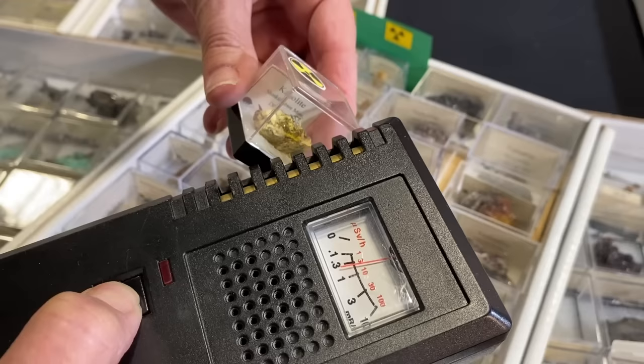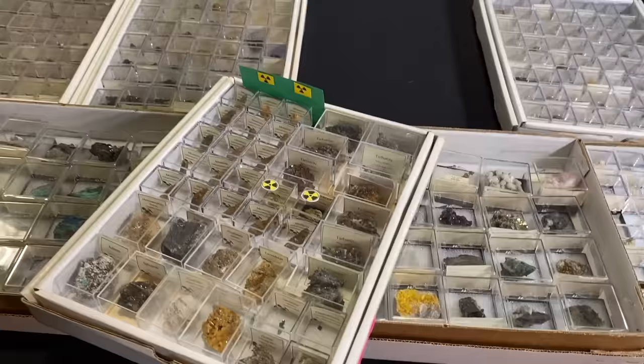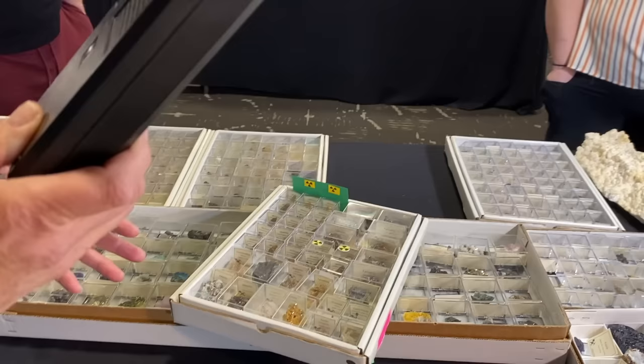Castellite. Depends where you put it too, because it has hot spots. I want a Geiger counter. They are fun. This came in a collection that I purchased, and it's like, ooh, cool. Thank you so much for sharing.